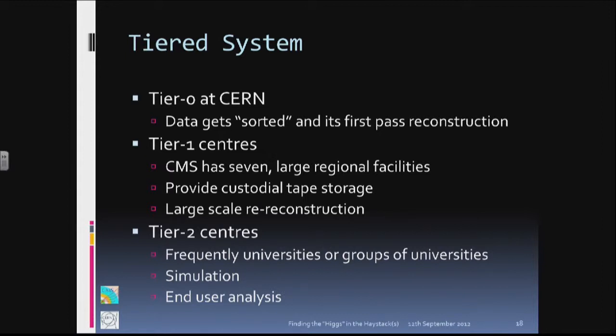And it's a tiered system. We have the tier 0 at CERN, where the data gets sorted, and then the first pass reconstruction. And then there's a set of tier 1 centers, which are large regional facilities. There's one in the US for CMS. And these also provide tape storage. So there's one set of data. The data gets saved twice, just to make sure we don't lose it. It's quite precious. It's quite expensive to get, so we don't want to lose it. So there's one copy kept at CERN, and there's another copy kept at one tier 1 site.